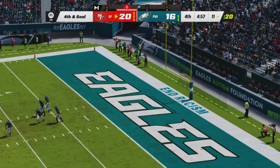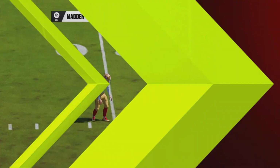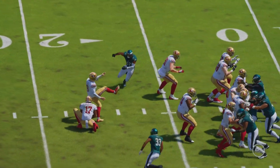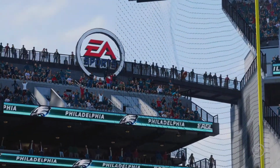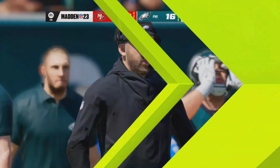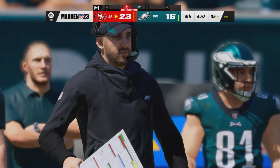And the 39-year-old veteran puts it right through, and that'll make this a 7-point game. So that gets him a little bit of breathing room, but not much. And you have to think back to the field goal that he missed earlier. This would be a 2-score game right now if he had converted then.